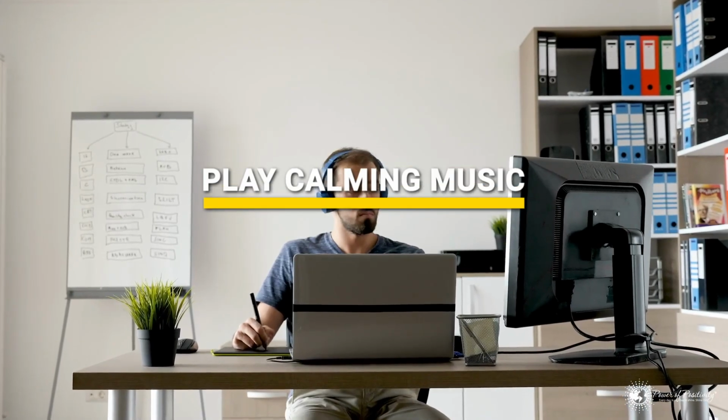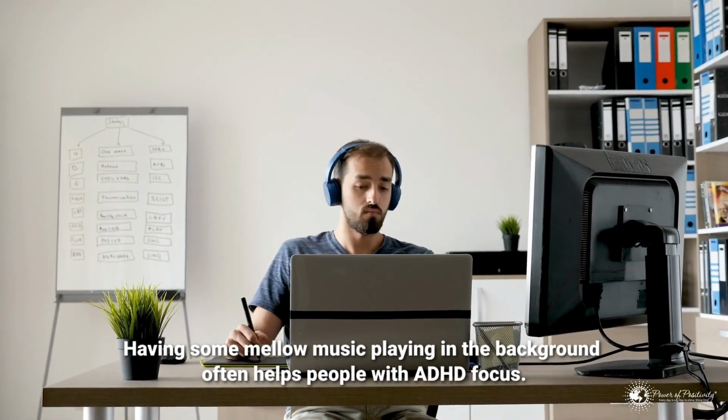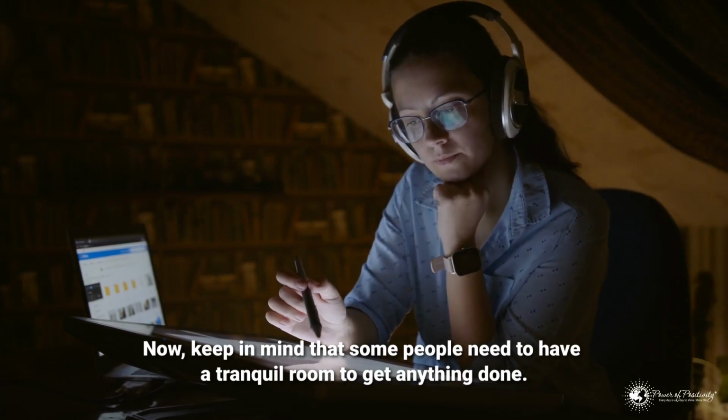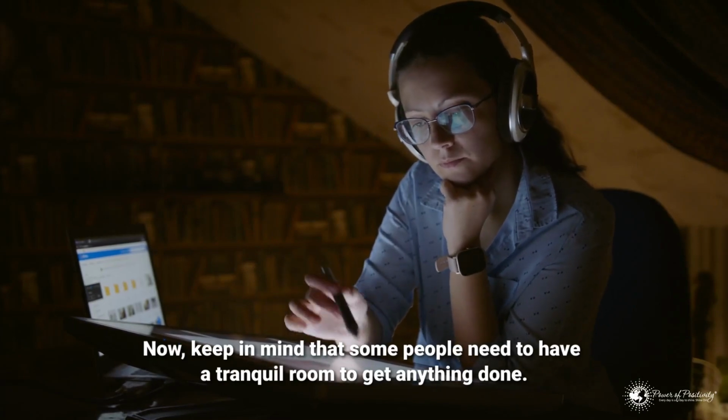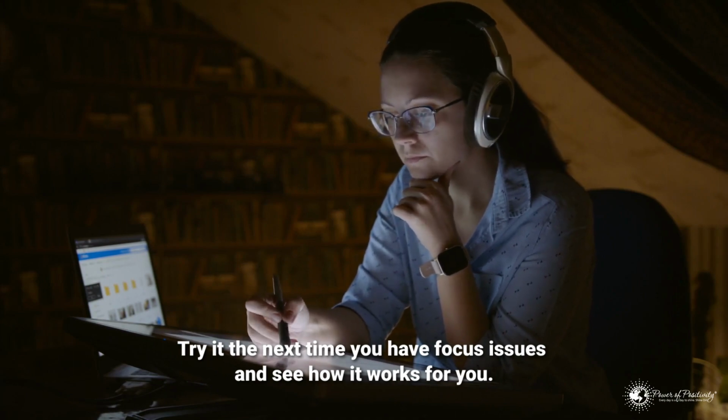2. Play calming music. Having some mellow music playing in the background often helps people with ADHD focus. Now, keep in mind that some people need to have a tranquil room to get anything done. Try it the next time you have focus issues and see how it works for you.